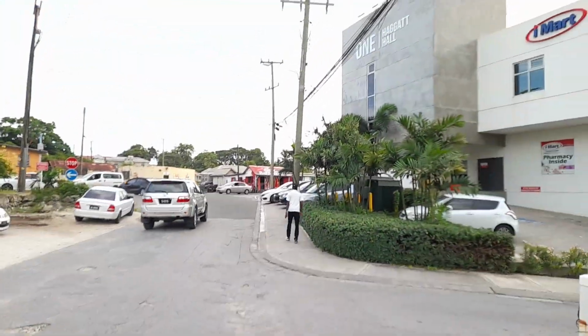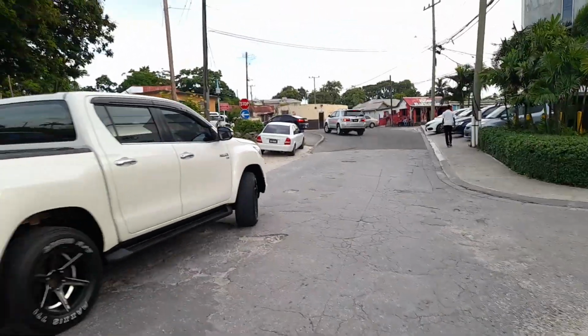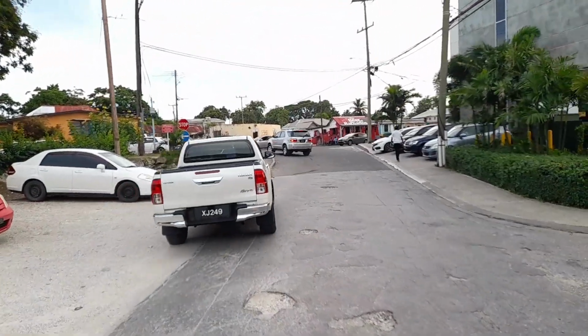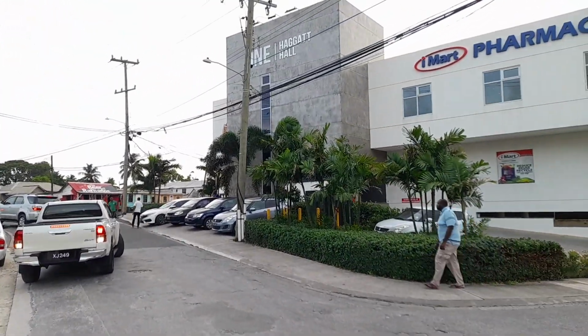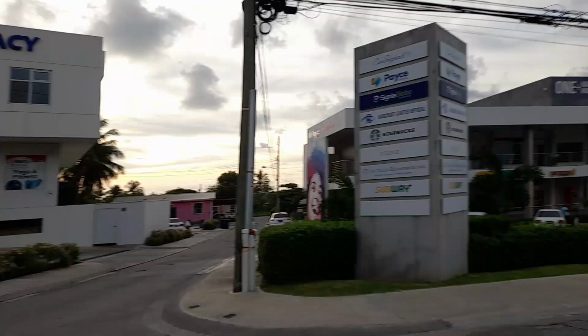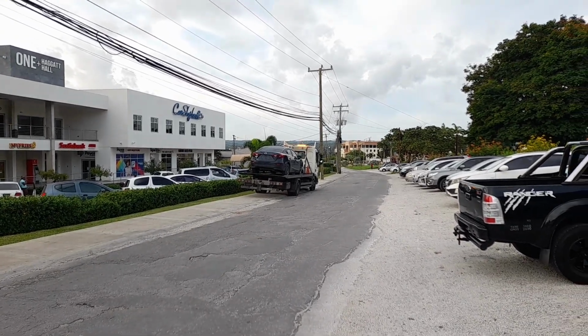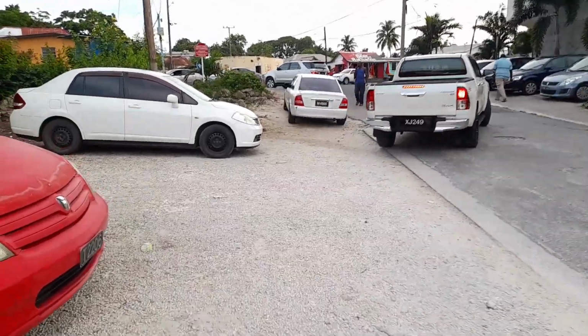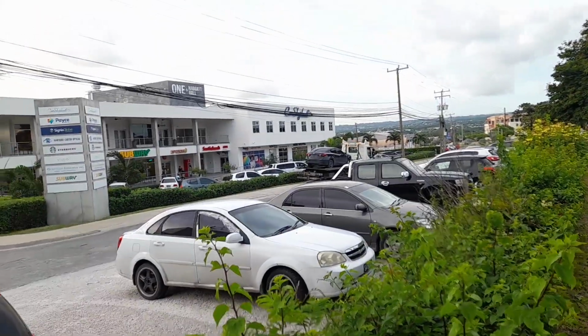One Haggatt Hall Mall here. One Haggatt Hall Pharmacy. And as I said before, Standard Appliance store used to be out here in this area here, and then it later became Ashley Furniture. Haggatt Hall, St. Michael.